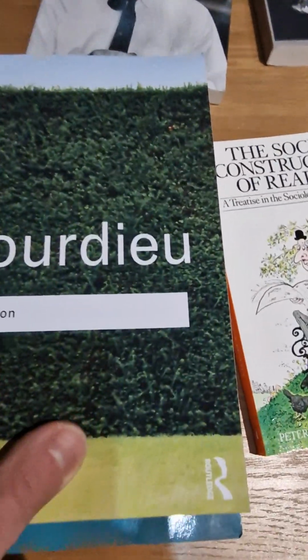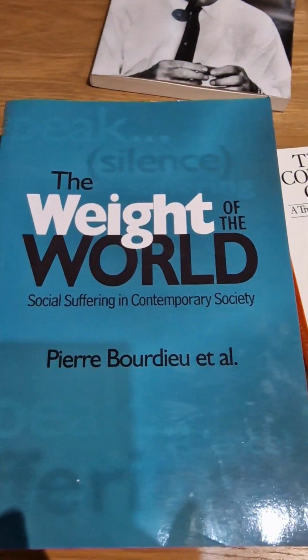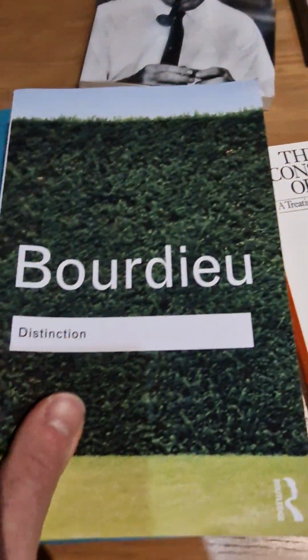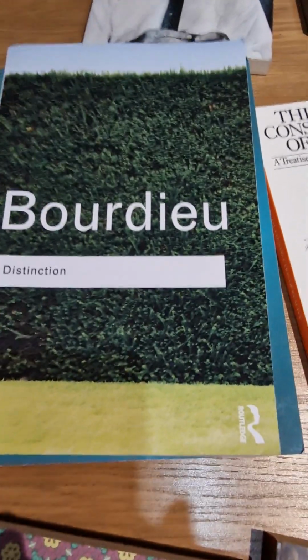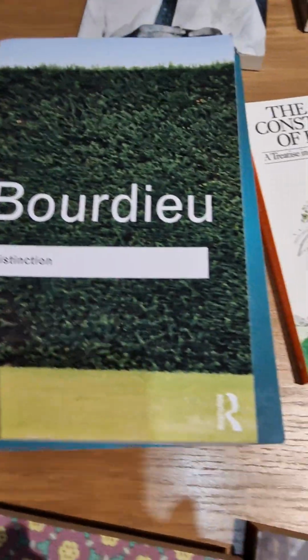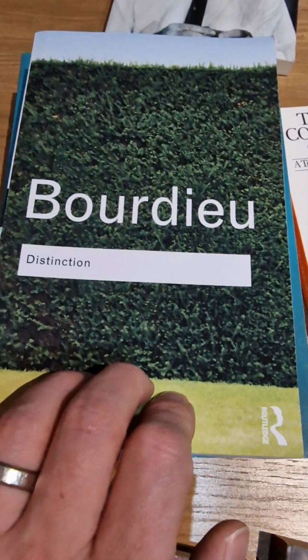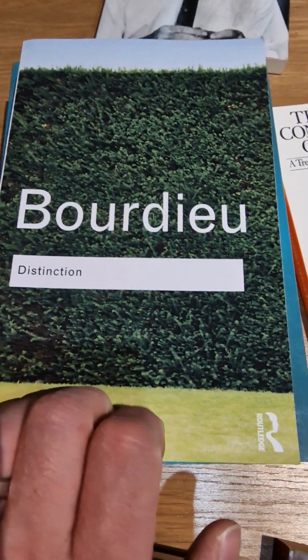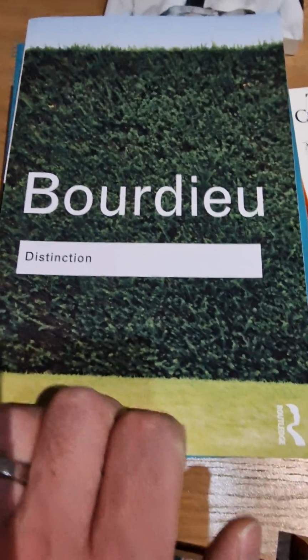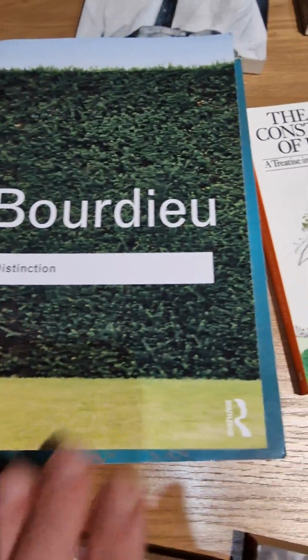Pierre Bourdieu, his Distinction, and there's another book here, The Weight of the World. He's got loads of books out. If you're interested, there's a documentary on YouTube, I think, called Sociology Is a Martial Art, and they're following Bourdieu around. Now, Bourdieu's quite hard to read. Part of that is because he's French and he's writing in French, and so if you're like me and speaking English and only English, you're getting a translation.